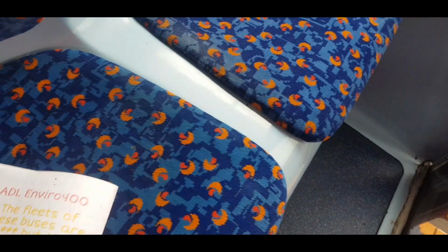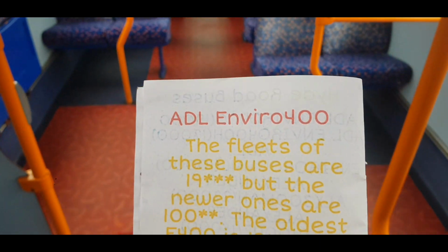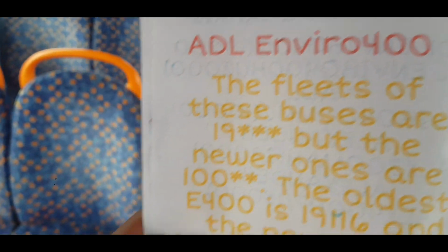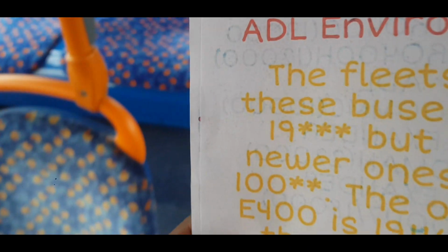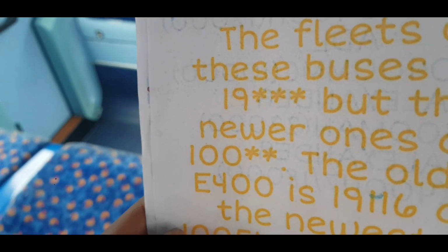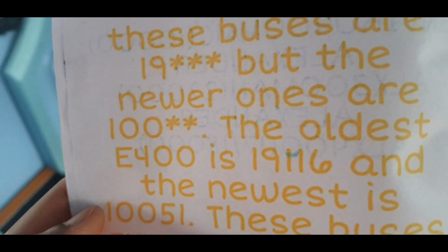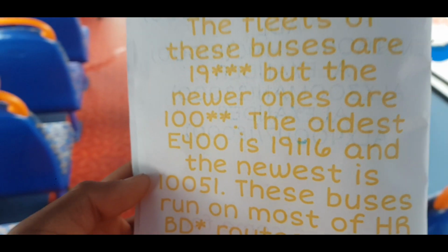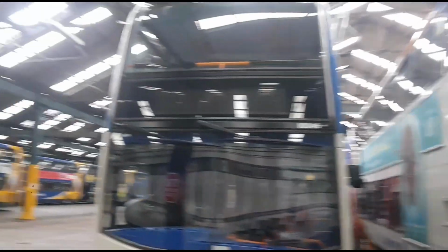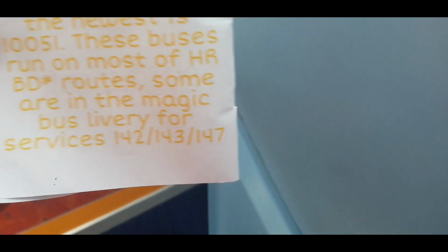So this is the Alexander Dennis Enviro 400. The fleets of these buses start with 19, but the newer ones are 100. In the depot, for example, we've got 10041 and 10045. I don't know if they've got 41, not sure. But the oldest in the depot is 19116 and the newest is 10051. These buses run on most of Hyde Road bus depot's routes.